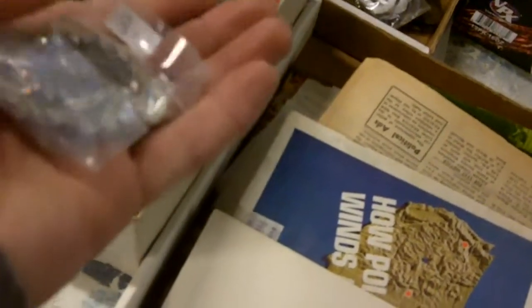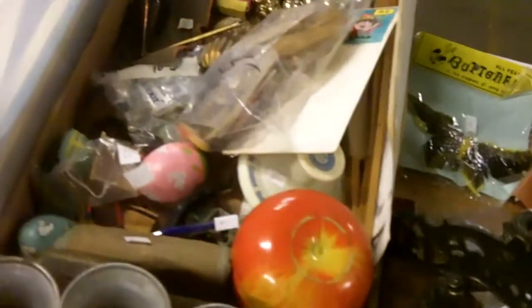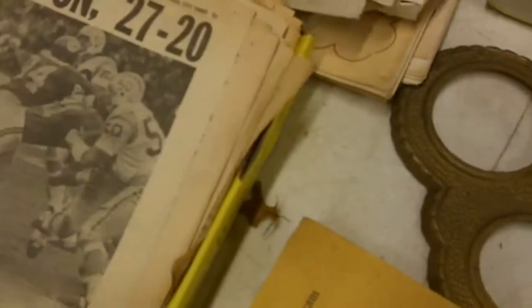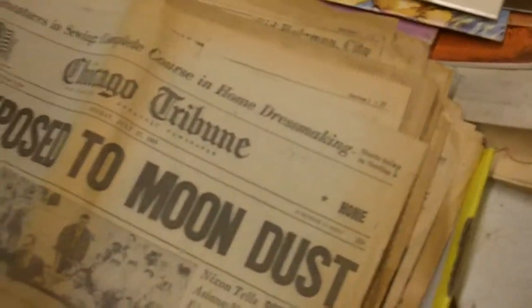More ephemera, local stuff, letters, some jewelry over here. Some political and government stuff. I mean, these are all Missouri State Seal with the bluebird on there. These are all like painting books. And some neat, look at that, Chiefs Express. I don't know, but there's some neat old newspapers here. Exposed to moon dust.